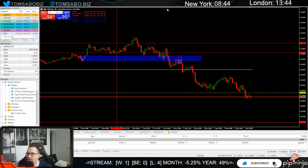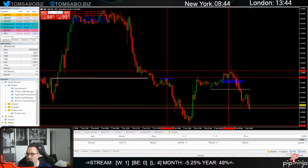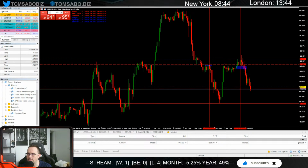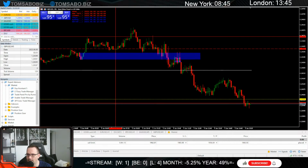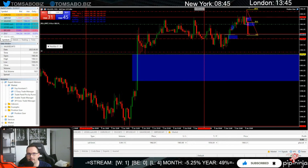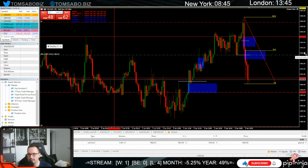Okay, let's check out pound. Yeah, nothing. Nothing on pound. I'm scared to take any long position since it was so bearish the whole day. For me, it seems like it wants to bring it all the way down to sell side. So at this point I'm scared to take any long setups on pound. Even gold is scary right now. Gold is scaring me.